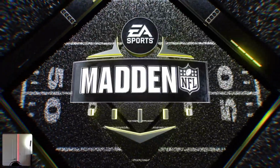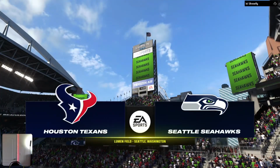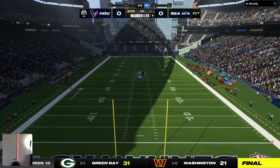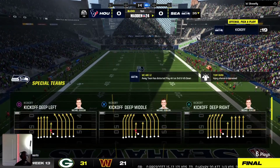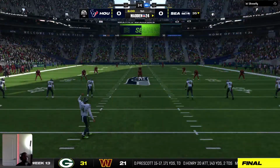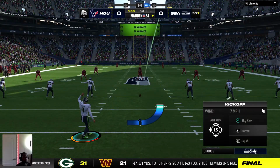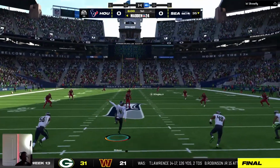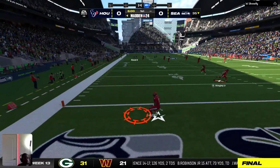With the beautiful Puget Sound just to our west, you get a look inside Lumen Field here in Seattle, Washington. Today, we've got a Week 13 matchup for you here, as it'll be the Houston Texans taking on the Seattle Seahawks. Charles and I have been looking forward to this one all week, and off we go from Seattle.